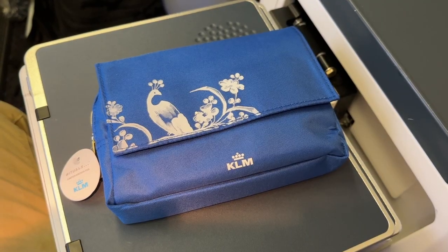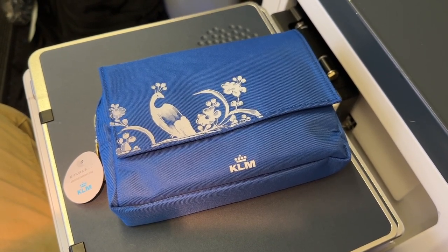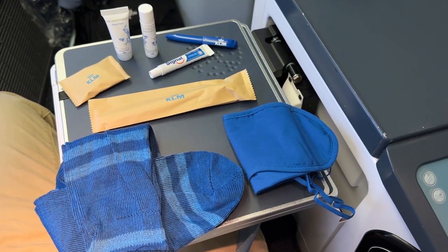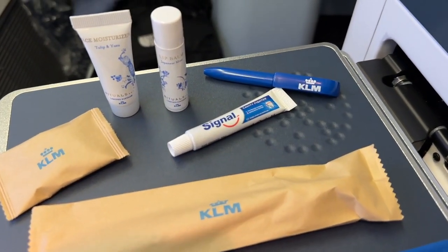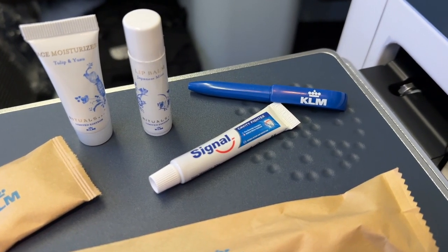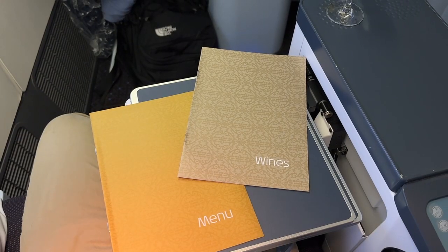In addition to that was the wonderful KLM amenity kit, and I just love the bag they used. It's got a magnet cover, and behind that magnet cover is a zipper to open up that pouch, and once you get it open, it's got the KLM socks and eye mask and earplugs that you usually get, toothbrush, toothpaste. The face moisturizer and lip balm they gave us were absolutely fantastic, and I always love the KLM branded pens.